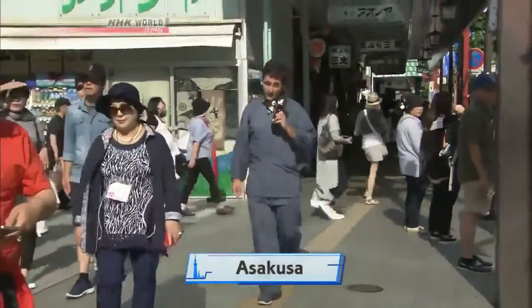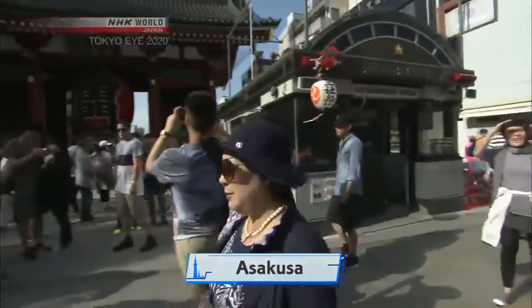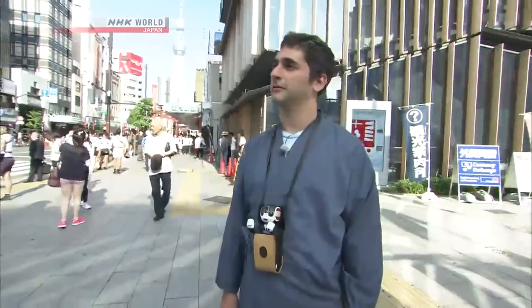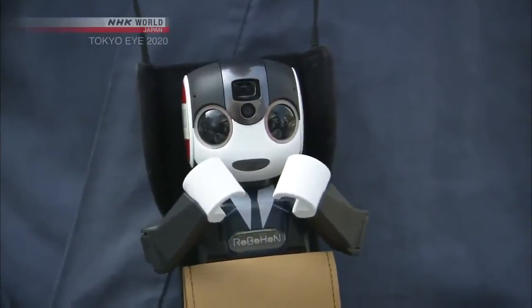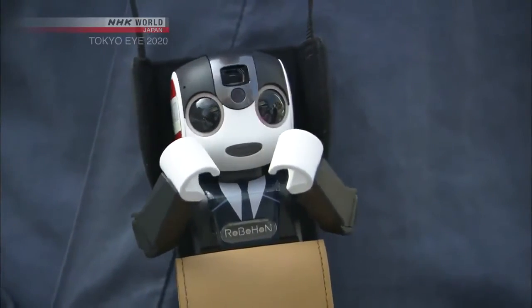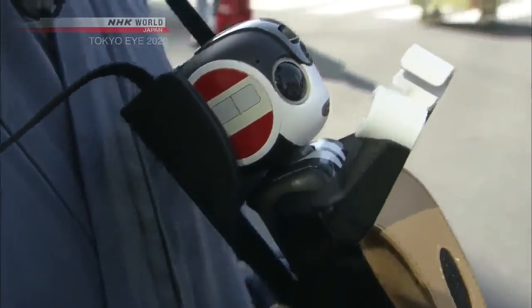First, he visits Asakusa, a popular destination for tourists from around the world. Suddenly, Benjamin's robot begins to gesture as if it wants to say something. What's up? Benjamin. In 1603, the start of the shogunate, Asakusa was developing rapidly.